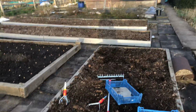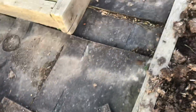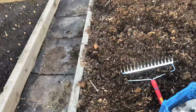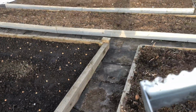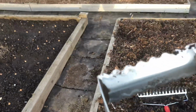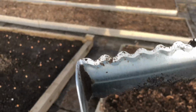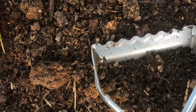These are my new toys from Christmas and birthdays. Push and pull weeder and a rake. Or this Wolf Garten. What a difference it is when you get a brand new tool to use. I didn't want to fetch them down and get them mucky, but it was so much easier. I was worried, I think it was a 5-inch blade, this one. I'm thinking, oh, it might be too big, but no, it does the job.